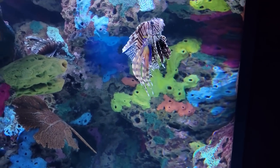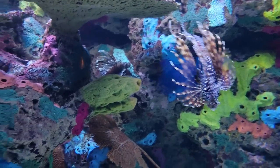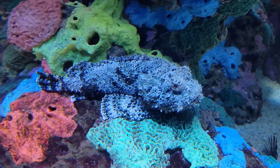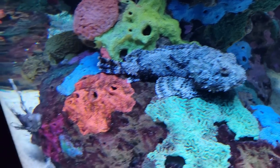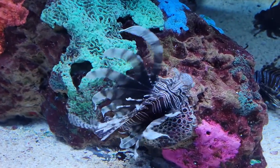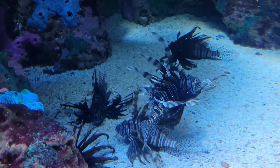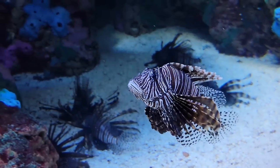You don't want to step on one though. Or the scorpion fish, that would be bad too. And that's a scorpion fish? Well, he blends right in, doesn't he? Yeah. Here he comes. Oh, there's another lionfish. Whatever's lying around, huh? Look at him go. He's all majestic with his wings, his fins all opened.